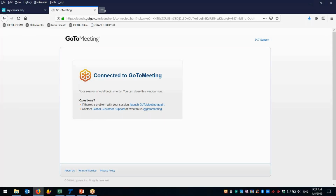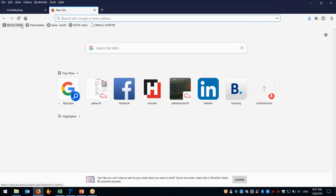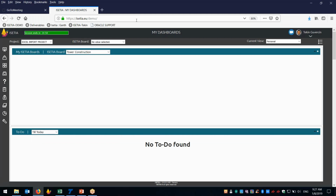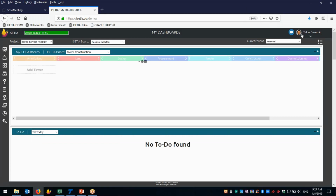Now, what I need to do is log in to the system, and this is cloud based. Now I'm opening our Itwis demo center, and it allows me to log in to my projects. When I log in to projects, I'm just selecting that this is Tekin, and I log in to my live demo center with Itwis. And of course, it now opens thousands of projects, because Itwis allows users to create thousands of projects, multiple projects.